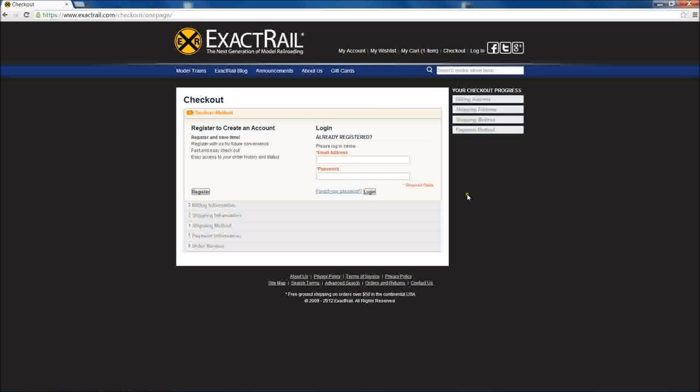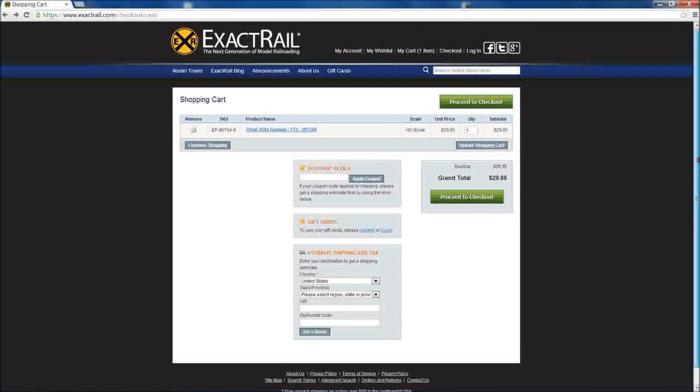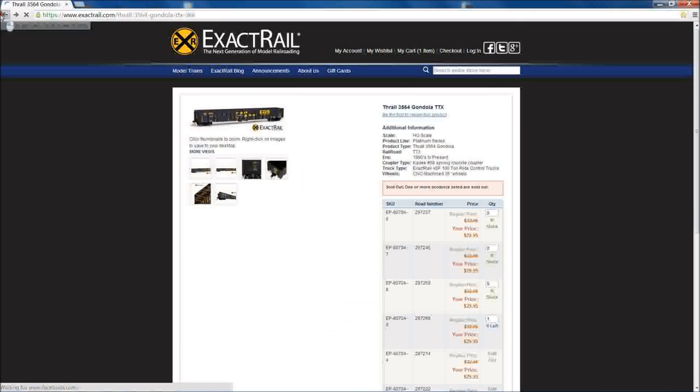You can get shipping quotes, put in your email address. It's an easy cart checkout, no problems there. So, easy peasy when it comes to that, easy checkout, good shipping prices. They don't overcharge you or anything on shipping. Like I said, they've got sales from time to time, so it's a great job there.